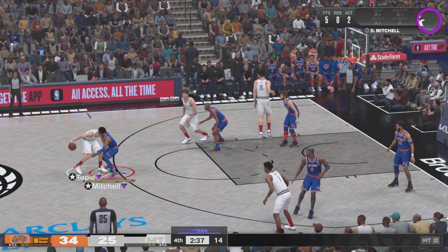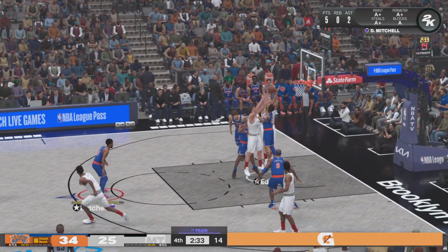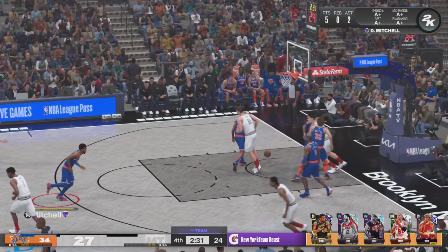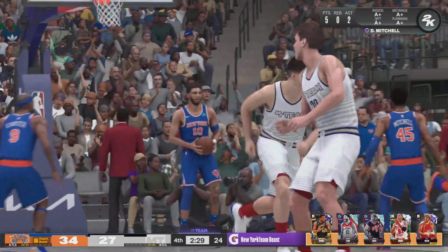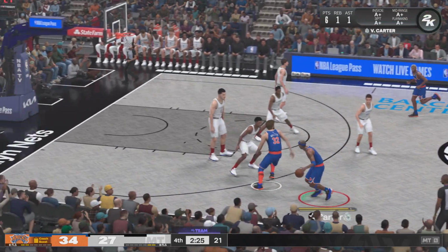The fourth quarter has arrived. So good to have you with us. And for New York, we've got Donovan Mitchell. And it's Tatum in at the three, the small forward. Hard work on the offensive glass. You can see the coaching staff rise up and clap for that effort.